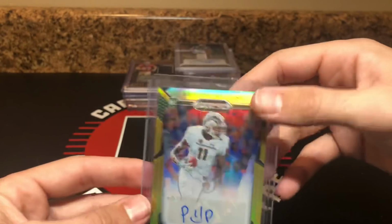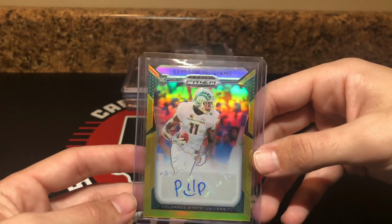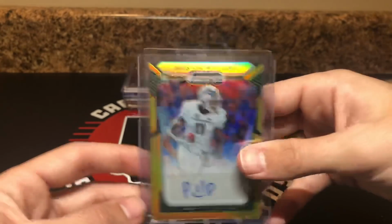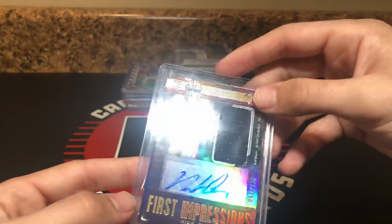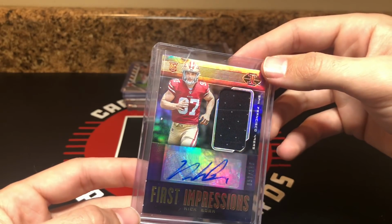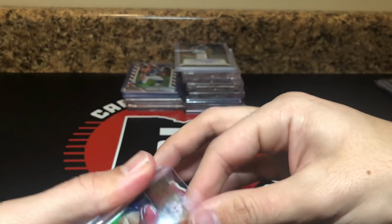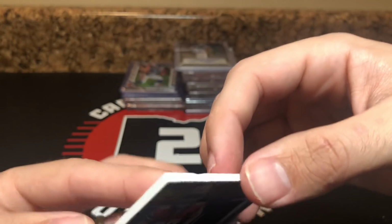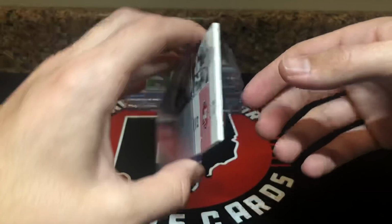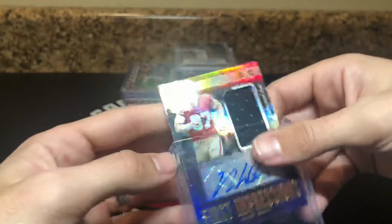That's numbered 5 of 10. I think these actually sell decent. I mean, 20 to 25 bucks, I would imagine. But pretty cool looking auto. Nick Bosa, this dude's on fire. This is one that might sell in shop or online. Looks like it's got a pretty big ding on it. That's kind of disappointing because that's a pretty good nick in the card. You can kind of see it right here.